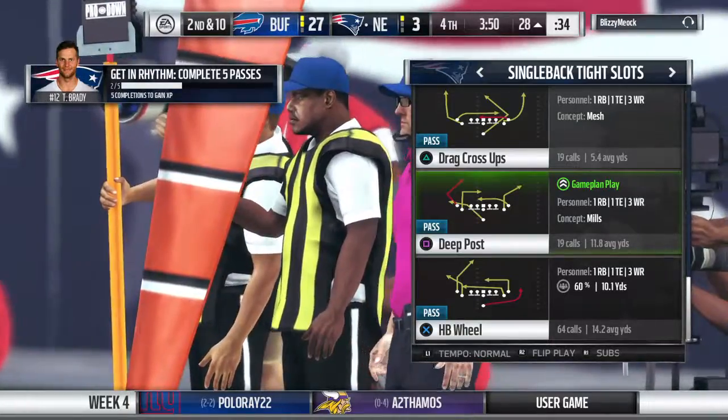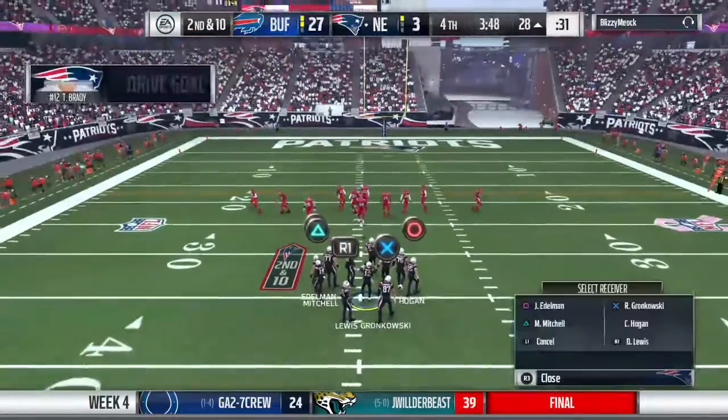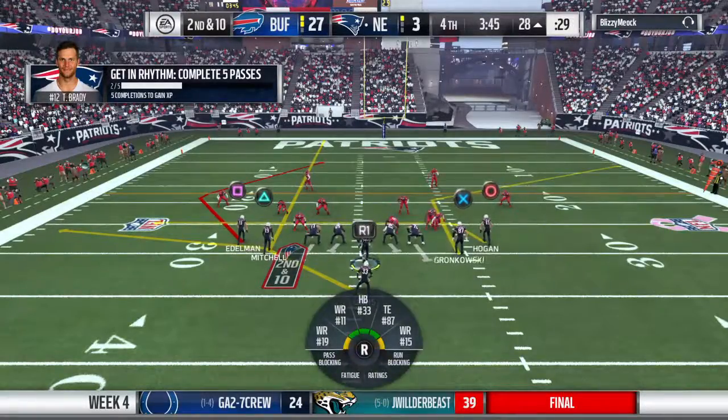Shaq Lawson, the rookie, with a tackle. 10 yards still left on 2nd down. Check.